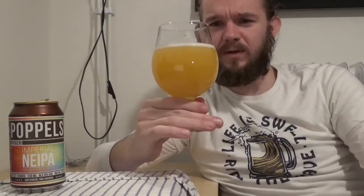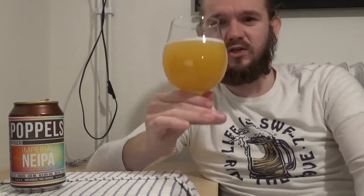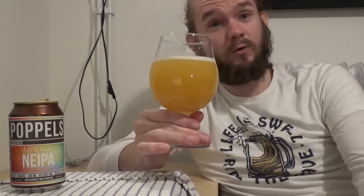But this beer looks very, very nice. One of the more yellow New England IPAs that I've come across. There's one or two big bubbles sticking towards the side of the glass, and you see just a steady stream of smaller bubbles going up towards the bottom of that head there as well. But overall, it looks pretty damn nice. So let's have a closer look at the aroma and just see how we get on with this one then.